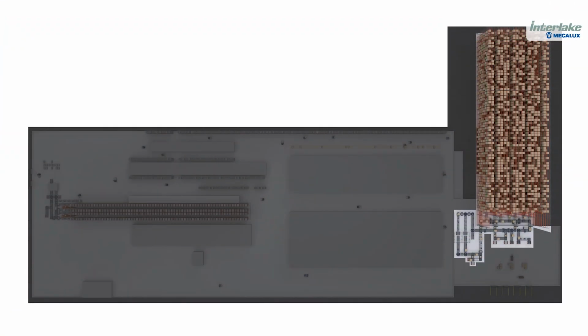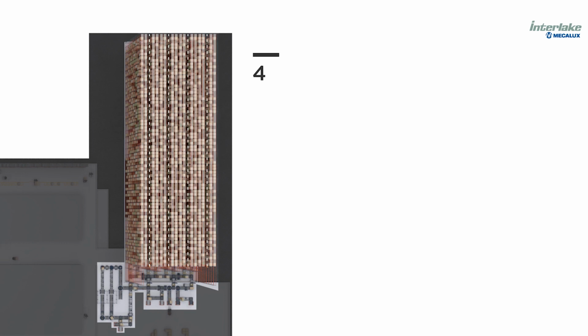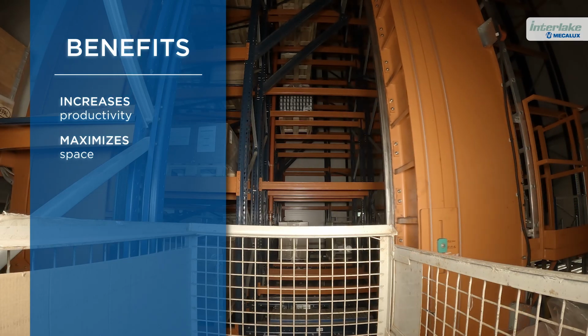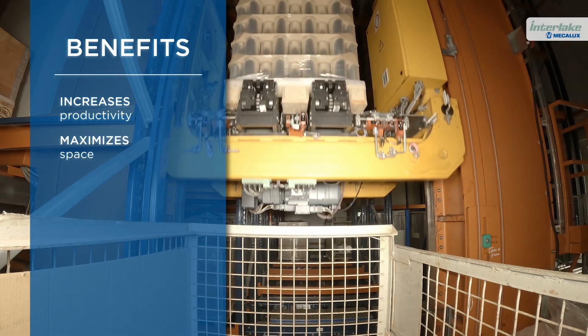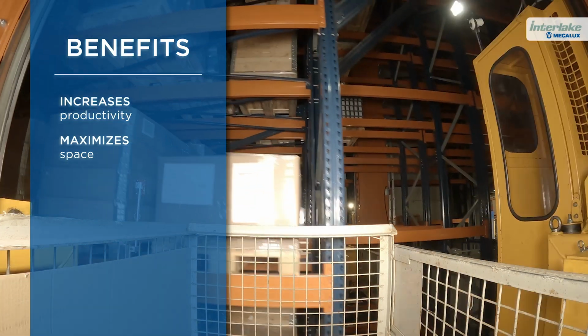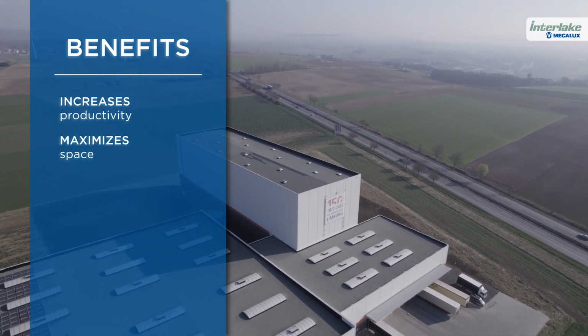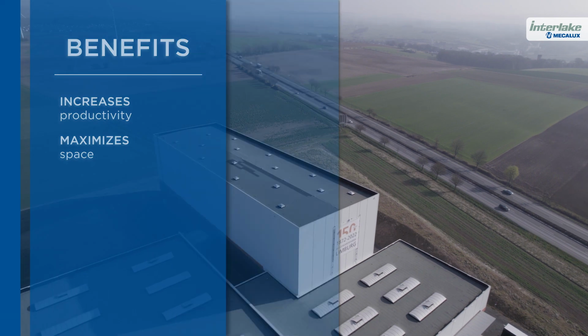The rack-supported building for finished products consists of four double deep aisles operated by stacker cranes. This automatic solution from Mecalux increases Blechwarenfabrik's productivity with combined cycles that reduce handling times and eliminate potential problems arising from manual management. The rack-supported building also makes maximum use of the facility's height capacity.